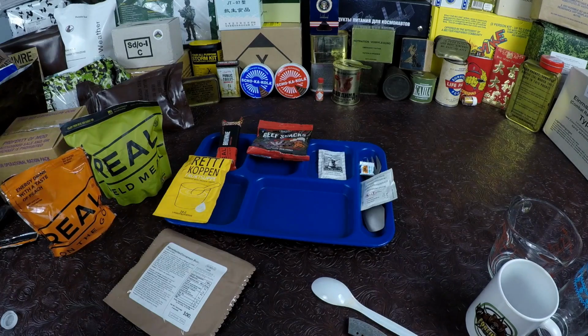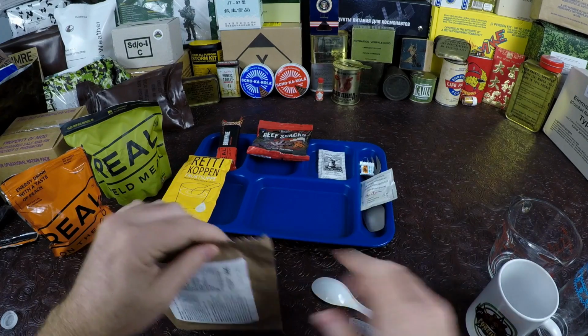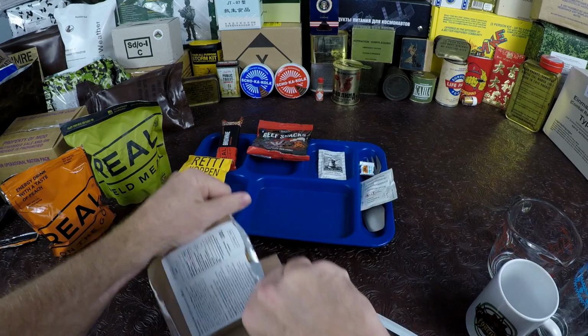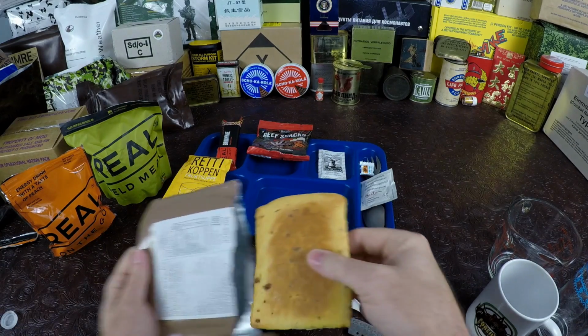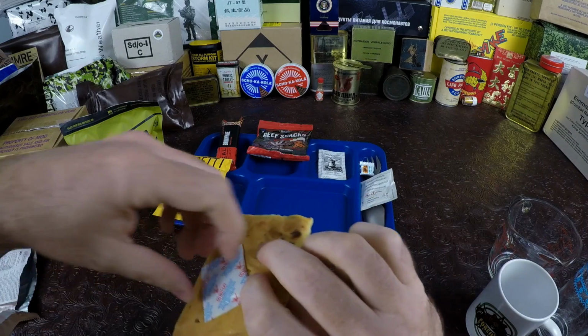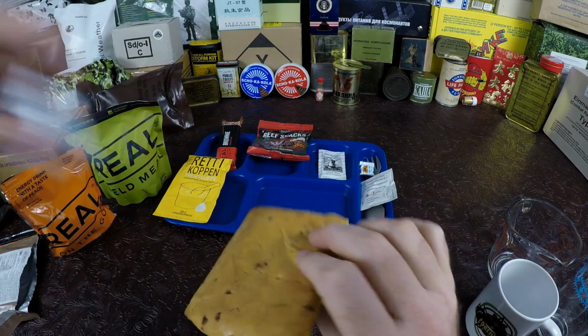Alright, smell the peaches in that one. Let's go and cut open our Bridgford cinnamon bun. Never a disappointment with this bad boy. The best part is stuck on the bottom.